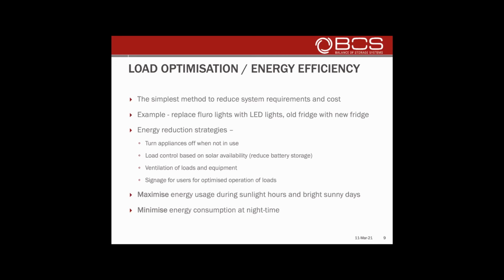Anything that we can do to reduce the strain on the batteries is going to be good. And similarly with old inefficient appliances, I know it can seem not a good idea to replace a perfectly good fridge or even perfectly good lights or perfectly good appliances with something that's new, if they're working fine.